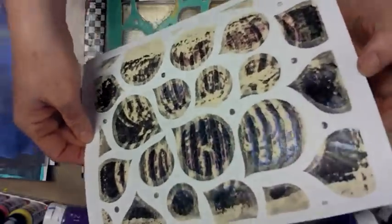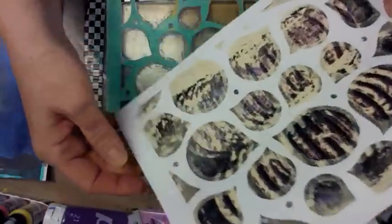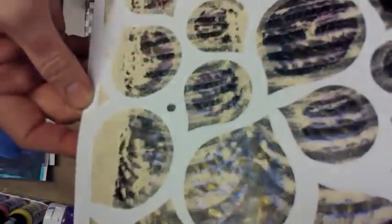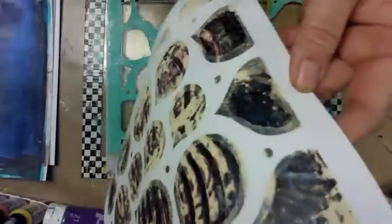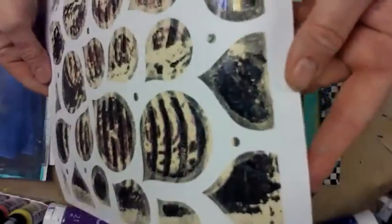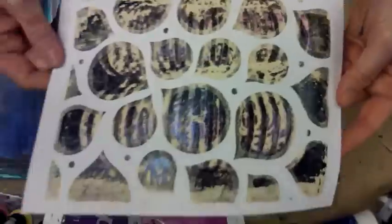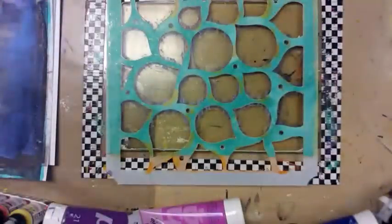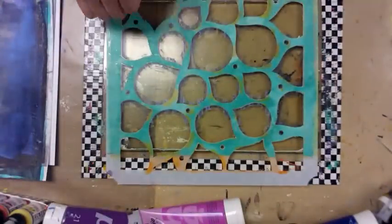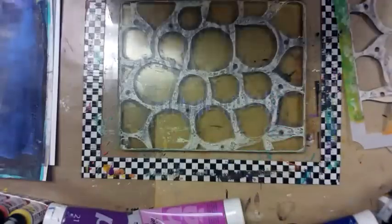But look at all those. Let me see if I can bring it up closer. I don't know if that'll focus right or not. But there's so many little interesting bits in there. Here you can see circles from the 3D one that are in the blue. You know, you can't hate that. And let's go down and grab this. A little bit of yummy.